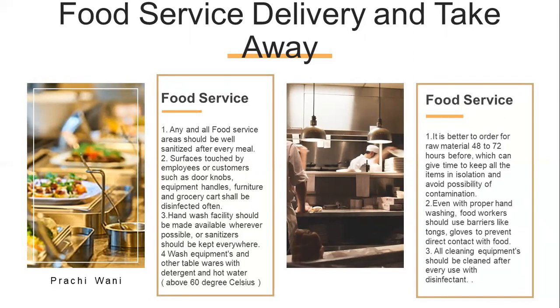It is better to order for raw material 48 to 72 hours before, which can give time to keep all the items in isolation and then avoid possibility of contamination. Even with proper hand washing, food workers should use barriers like tongs, gloves to prevent direct contact with food. All cleaning equipment should be cleaned after every use with disinfectant.